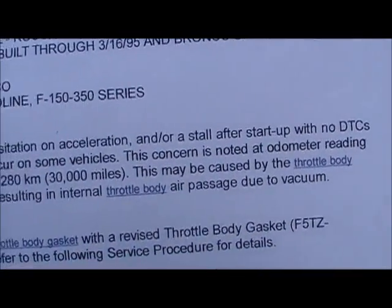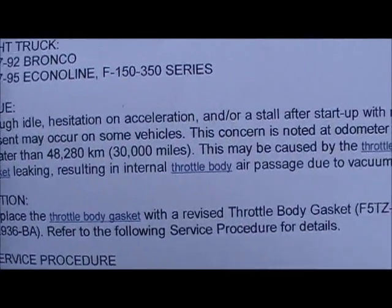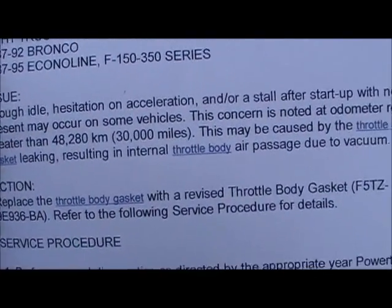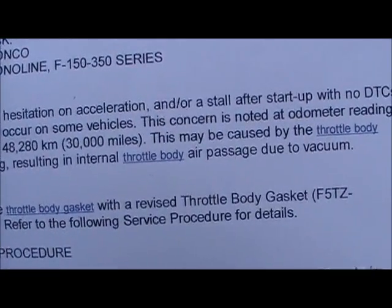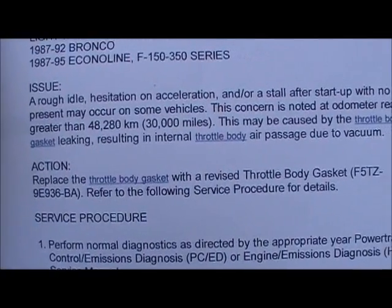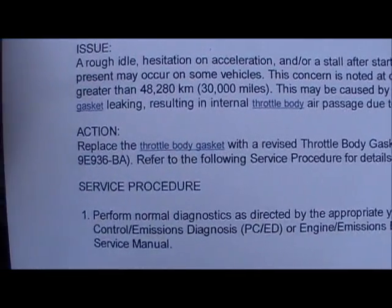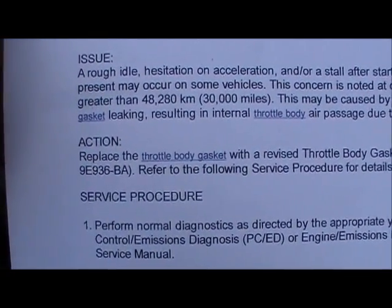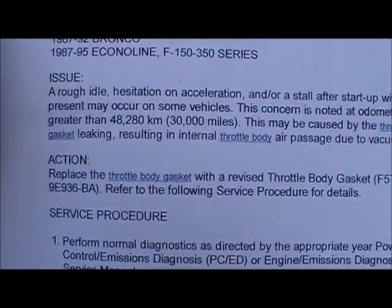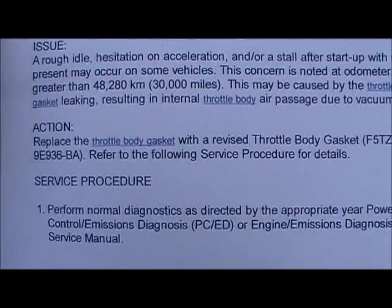This concern is noted at odometer reading greater than 48,000 kilometers, or 30,000 miles. This may be caused by the throttle body gasket leaking, resulting in an internal throttle body air passage leak due to vacuum action. Replace throttle body gasket with revised throttle body gasket F5TZ-9E936-BA. And I will flash that part number up at the end. I'm not using a Ford service part, but I have a Felpro gasket, which I'm pretty sure is probably an equivalent.